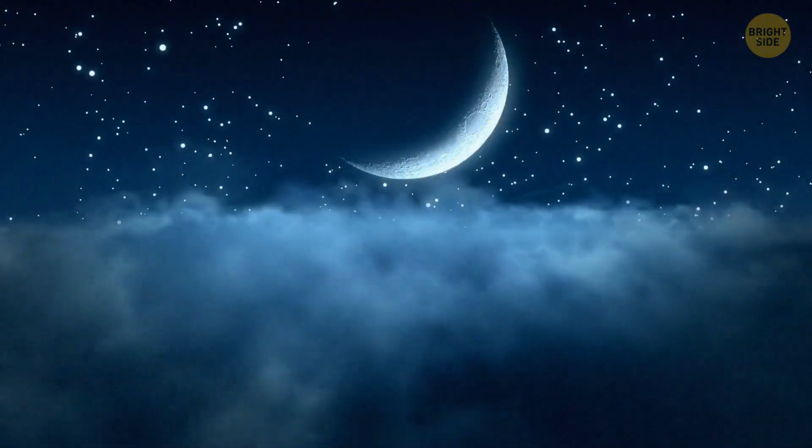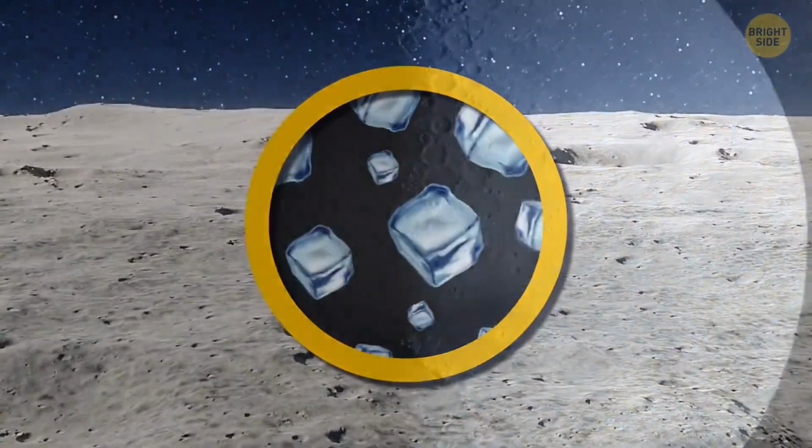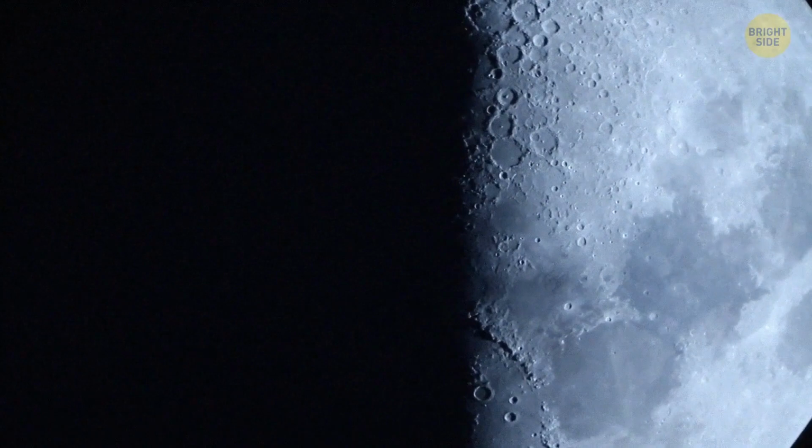Still, there is water on the moon. Not puddles or lakes, but grains of water ice exist in permanently shadowed parts near the moon's poles.